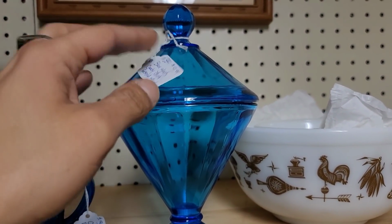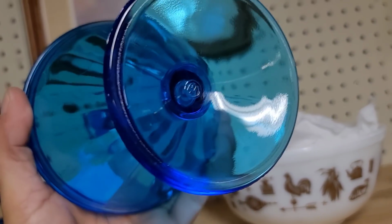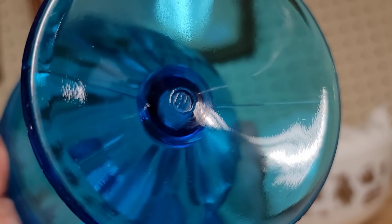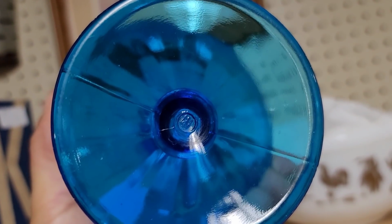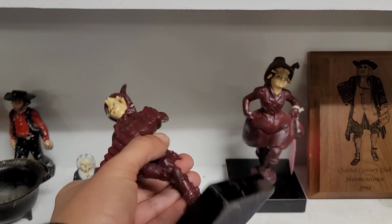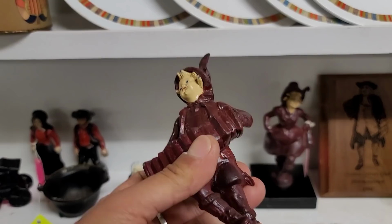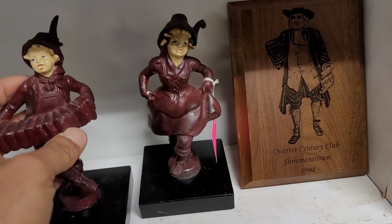Now I do spot this beautiful blue glass. Oh, it's Heisey. No, beg pardon. It's not Heisey. Oh shoot, Michael. Who was it? McKee. It was a beautiful blue McKee candy dish. So we did pick that up.